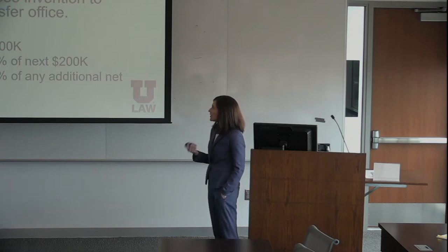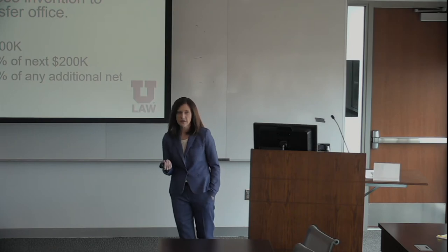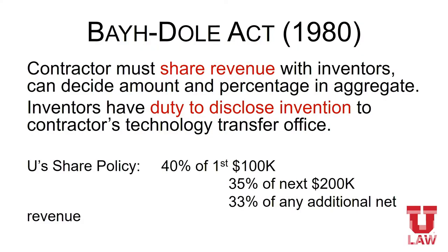So the contractor also has to share revenue with inventors. That's dictated by the statute as well, although the contractor gets to decide the amount and the percentage share of the revenue sharing portions. At the U, an inventor, or aggregate group of inventors, whether it's one inventor or five inventors, will get 40% of the first $100,000 of revenue net of patent prosecution costs, so they subtract out what it costs to obtain the patent, and then 35% of the next $200,000, and then finally 33% of any additional net revenue.